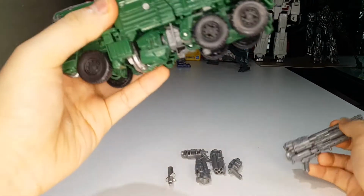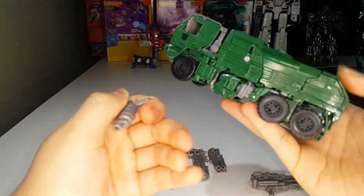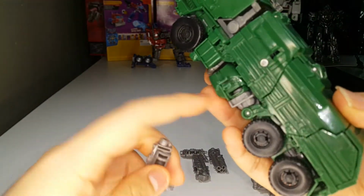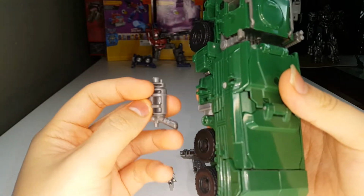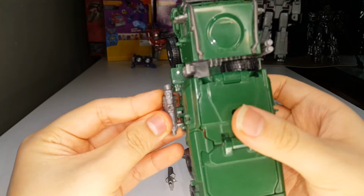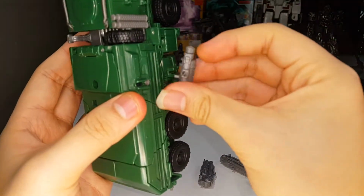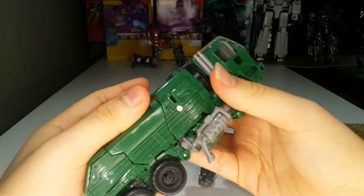And these do store on the vehicle mode. They store at the sides right here, in these notches. This tab will just slide into that slot right here, and that will just slot in, just like so. Same thing with the other side. Just slot that in, just like so.